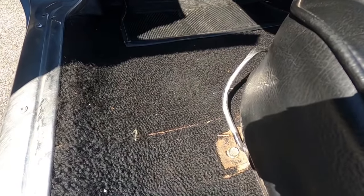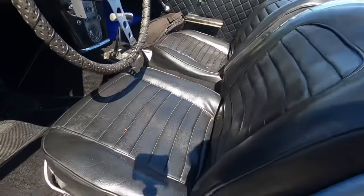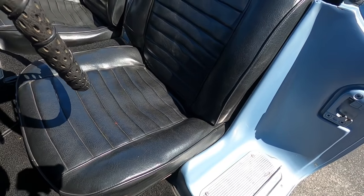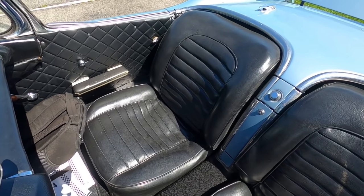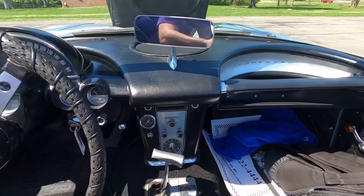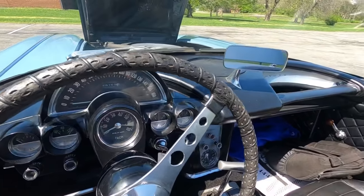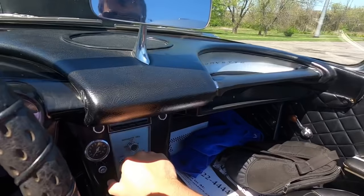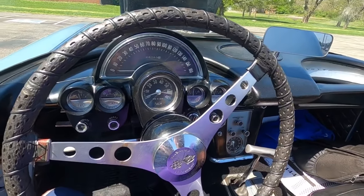Carpet in this one, there's a little crack there. For the most part, it looks pretty good. The seat on this one is in good shape, a little stretched, if anything. Passenger side, same thing. I know they're comfortable seats. Of course, coming across the dash looks pretty good. Starts right up, nice and easy.